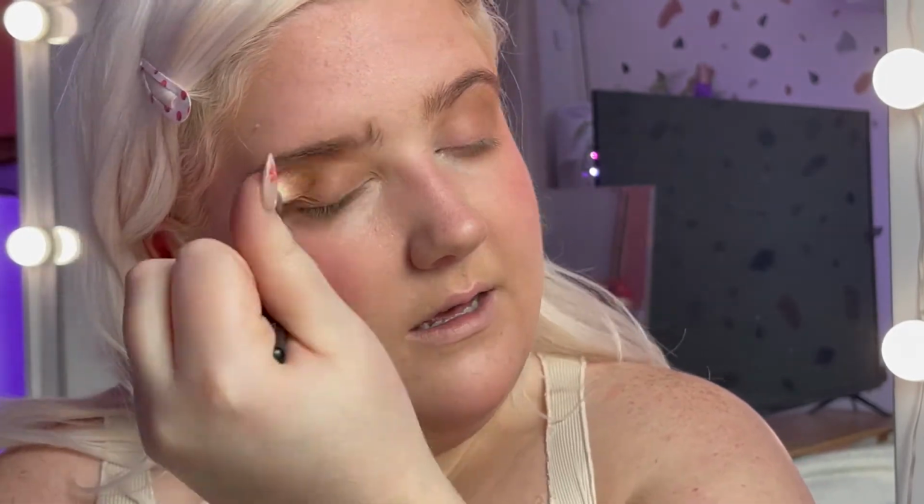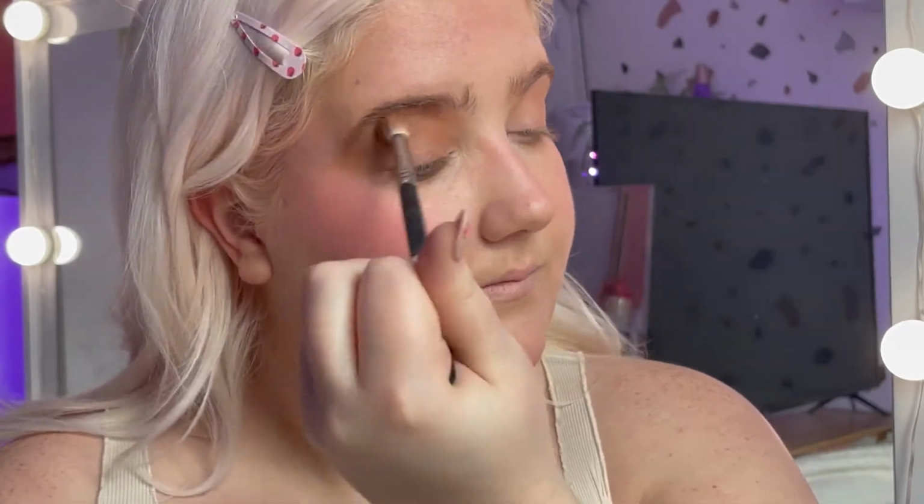Just blending that out and building it to your desired intensity. Sometimes I do it a little lighter, sometimes a little darker. Since I'm not using a primer, it's not like everything's going to stay and look perfect all day, but this is not like a perfect look. So I'm just going to do that, and that's where we're going to call it.